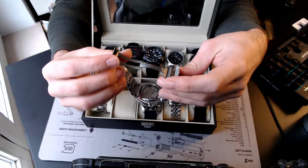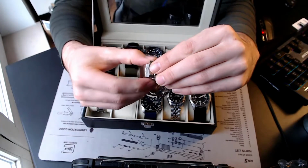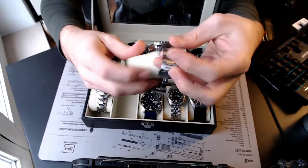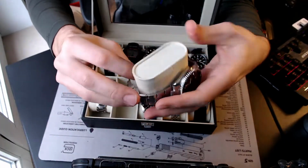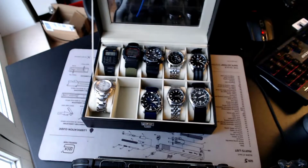It's a very hefty bracelet with solid end links. I also got a video where I show you the bracelet and I put it on the watch, so just check that out in the corner on the left side of your screen. Then after this one, I just couldn't even get it on the pillow anymore. Wait a minute. So, got it on the pillow.